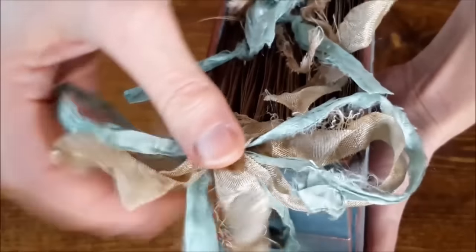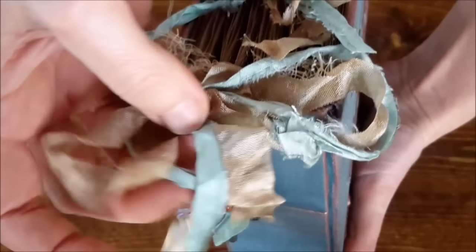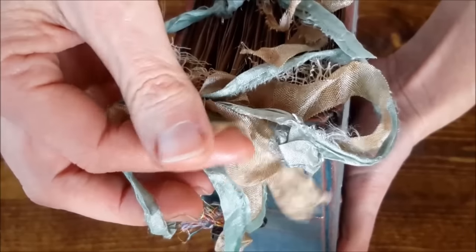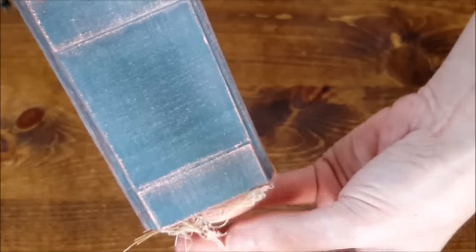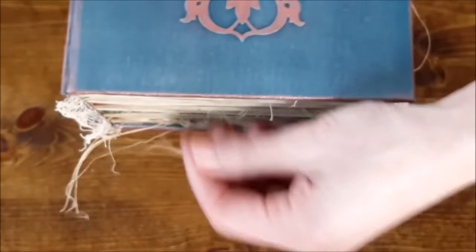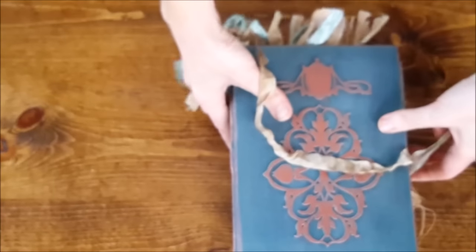But I still tied this beautiful silk ribbon, this aquamarine, and then this is seam binder ribbon up here. Of course, the cheesecloth reinforces that spine, and the closure is this ribbon. Oh, and look at all the tails, man. This sucker is all sewn together and it's a mess. I hope you like it.